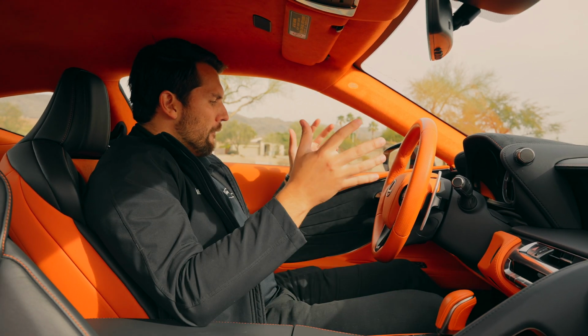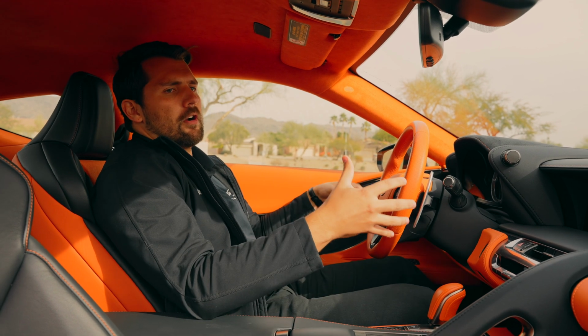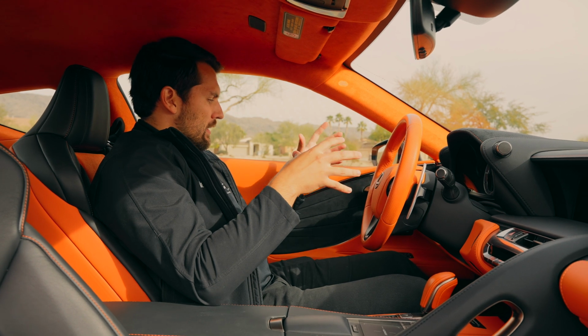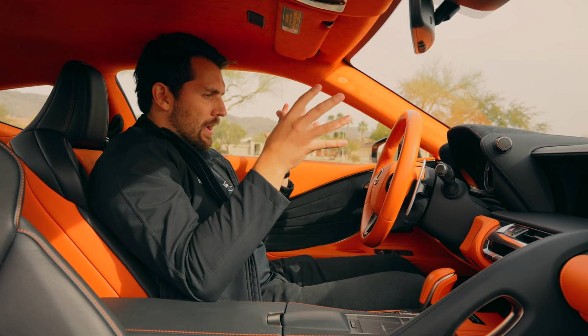But the overall presence of the car feels very solid, especially in the interior. It's a car that's very comfortable and has a variety of different driving options and things like that. And we'll talk about the driving modes later, but that's just a quick impression.